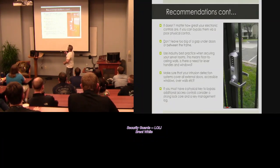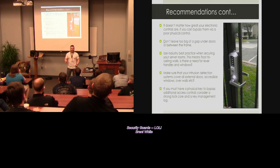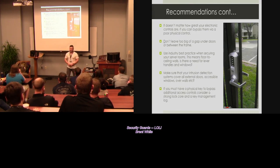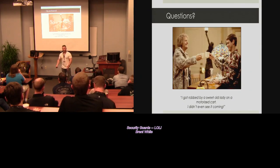And again, it doesn't matter how great your electronic controls are if you can just bypass them. So you see this here, and this is just a gate. Yeah, use common sense. When you're installing these things, like the strike plate I mentioned earlier that we bypassed, make sure that they're being installed properly. If your maintenance people aren't familiar with that technology, hire someone to come train them or install it for you. So, that's basically the talk. I went over a lot of stuff, and I think we're out of time.